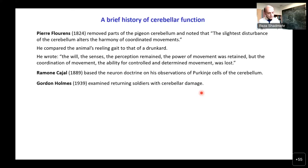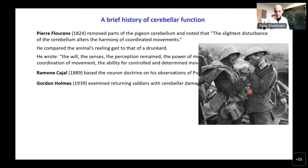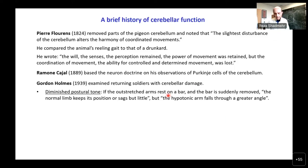Then a few years later, Gordon Holmes, a physician in England, saw soldiers returning from World War I, and he noticed that there was a particular problem. So this is the British helmet, and this is the German helmet. And you notice that the German helmet covers the back of the head, but the British helmet does not. And so a lot of the soldiers that Britain had returned from the war had this damage to the back of their head, and that had caused cerebellar damage.